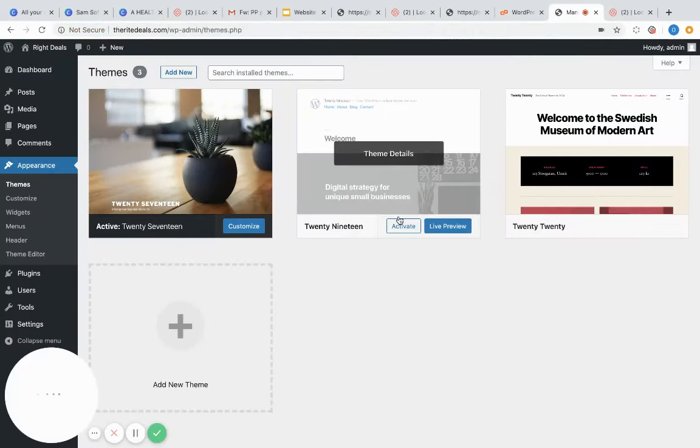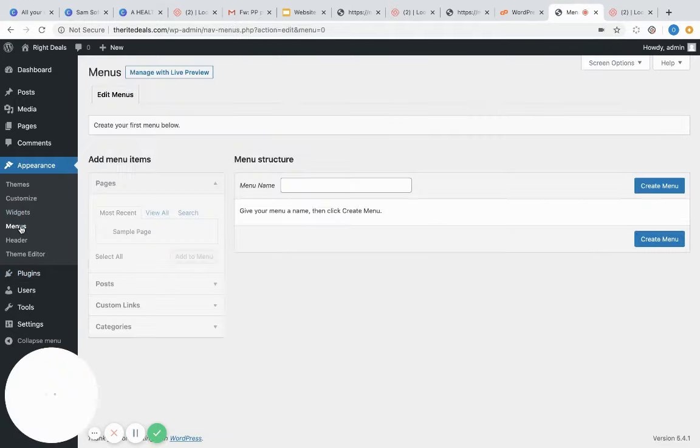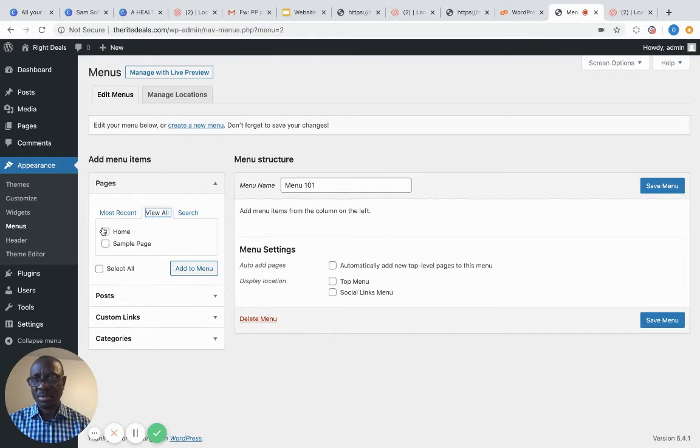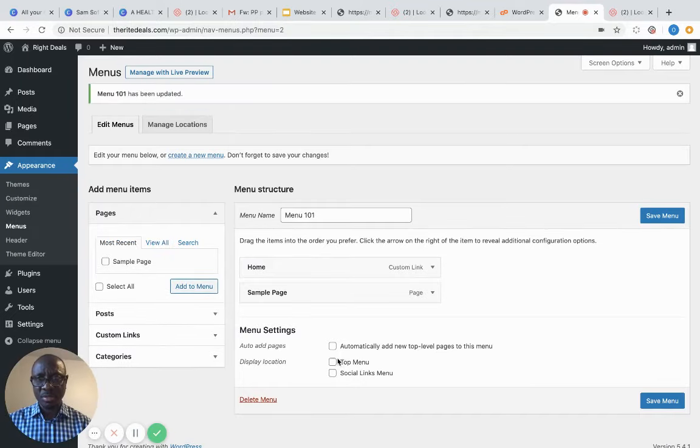So I'm going here. This is the plugins here. We're done with the menu. You can create your menu here. Let's say top menu, main menu. So you can create it, add menu, home page, sample page. You can add the menu and see it shows here. You can save it, put it as the top menu, check here and save it.